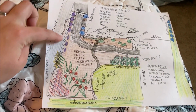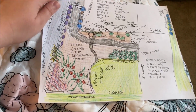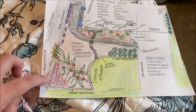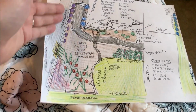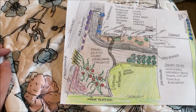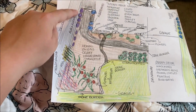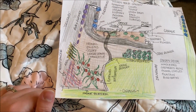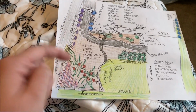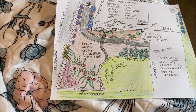Then on this side, we're going to put blackberries. We have a fence right here. This is where the gate is, and this is our current fence line. We're going to extend with a rail fence down that fence line, to make a barrier for what is kind of a makeshift driveway to the back of our property. This just looks unattractive, so I wanted to put a barrier up to make it look a little bit prettier.